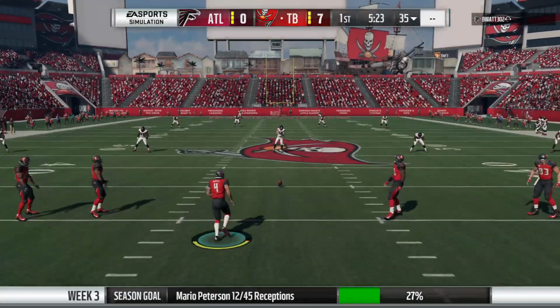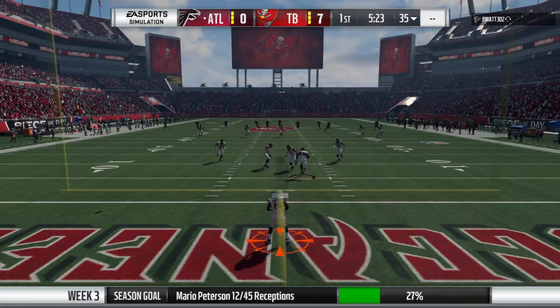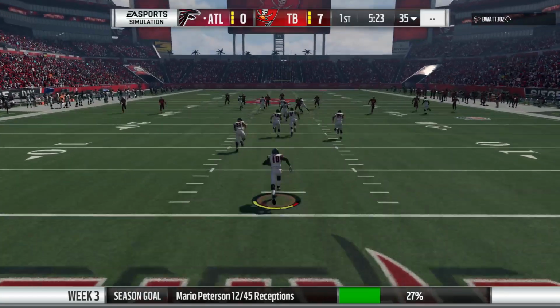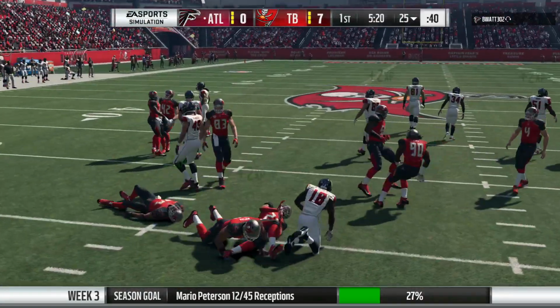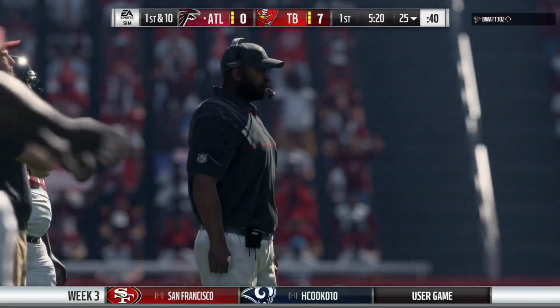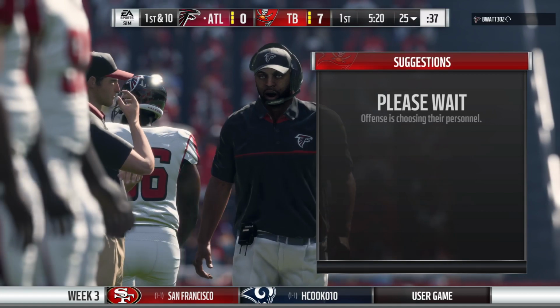Set now to kick this one away, and off it goes. That'll be taken in the end zone. And all that work, but he stopped where he ultimately would have been, and he's simply taken a knee, and that's the 25-yard line.